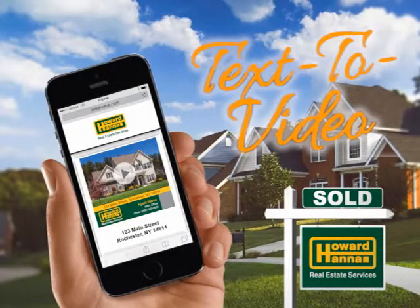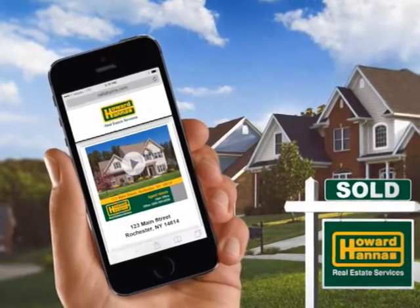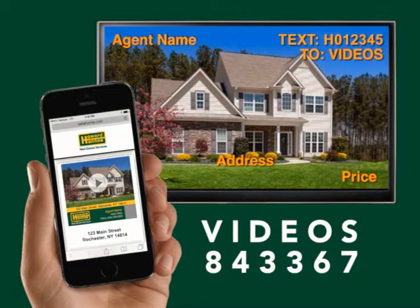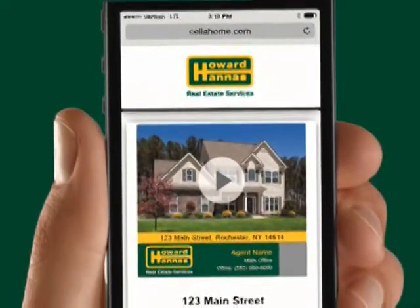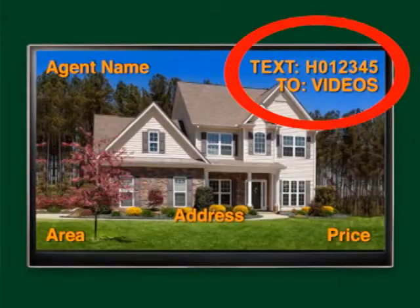Try text to video today. Whether you're in front of a yard sign, looking online at HowardHanna.com, searching through print ads, or watching today's TV show, you can receive a video tour and additional information about a home by texting the featured property code to 843367. You will receive a link to a video tour of the home you're interested in seconds and can click to easily make an appointment for a showing with the agent. Try it while you're watching today's show. Look for the code in the upper right corner of your screen.